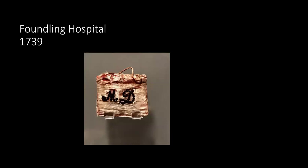Now, a lot of these parents were unable to care for their infants due to poverty, or the children were illegitimate. And they had few options. Parents had few options at this time. Many abandoned their children on the street, as we saw later in the Victorian era. And it was estimated that about 1,000 children a year were abandoned in London in the early 1700s. So clearly there was a need for something to be done, and Coram tried to address this.